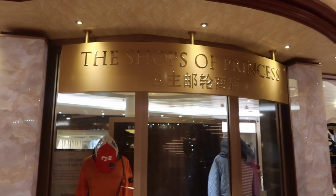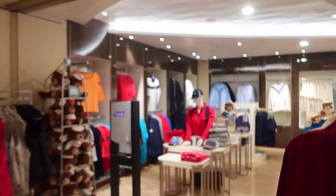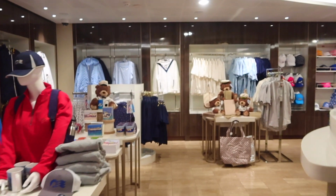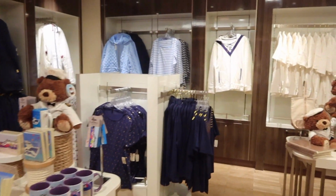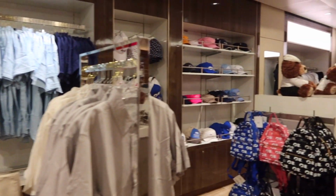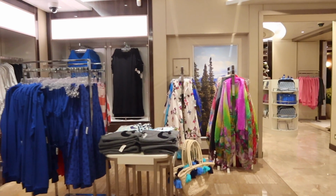I had some onboard credits that I needed to use, so it was time to check out the shops of Princess. Unfortunately, the Princess merchandise shop on Deck 5 had sold out of ship magnets on the previous cruise. I collect ship magnets from every ship I've ever sailed on, so I was a bit disappointed. However, they had lots of other Princess merchandise to choose from.